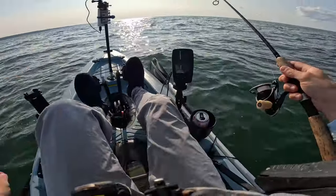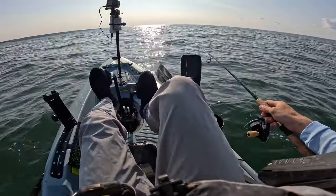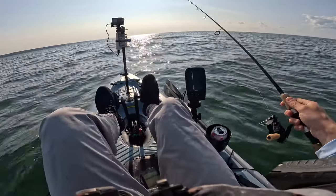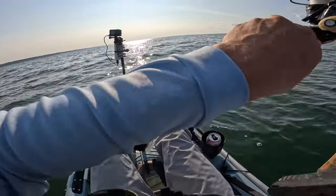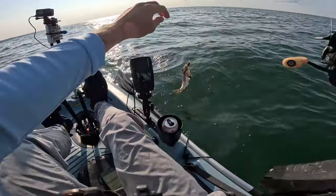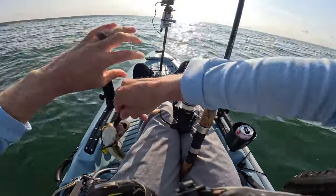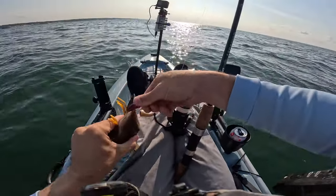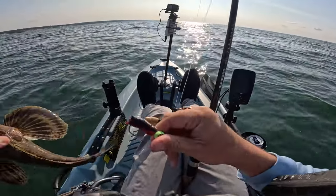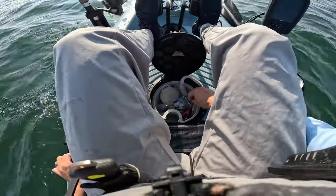Ooh, something just had it. Almost positive. Heavier weight will allow me to work a faster drift, so I think after this... oh, don't tell me I've been working... No wonder. I've been working that half of a jig probably the whole time. And that one good bite. Decisions.